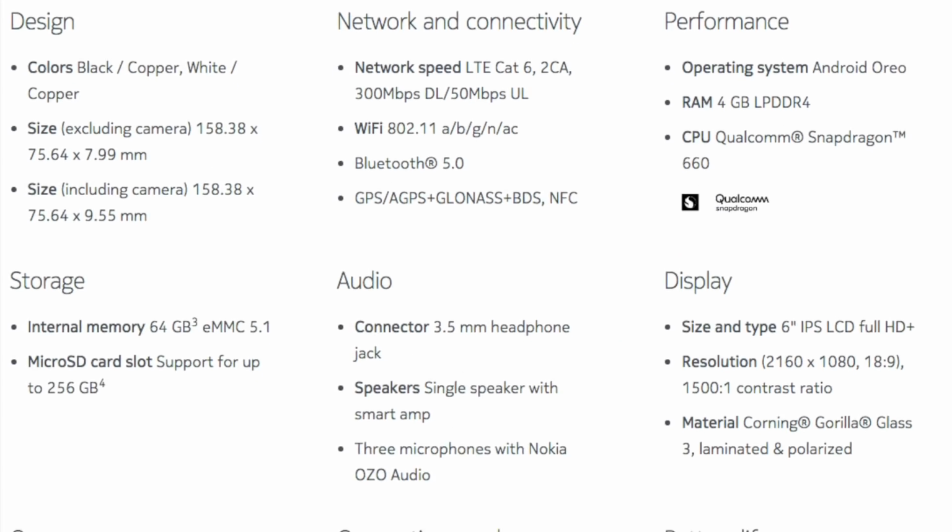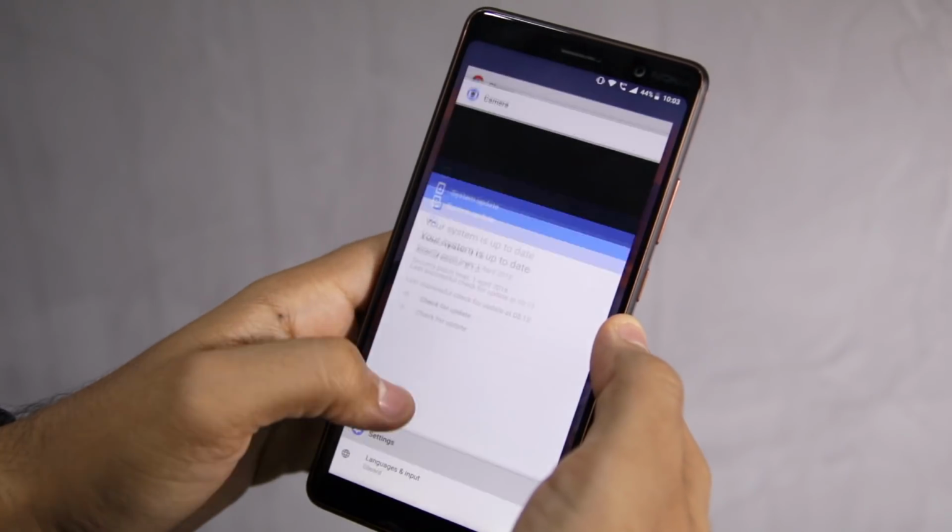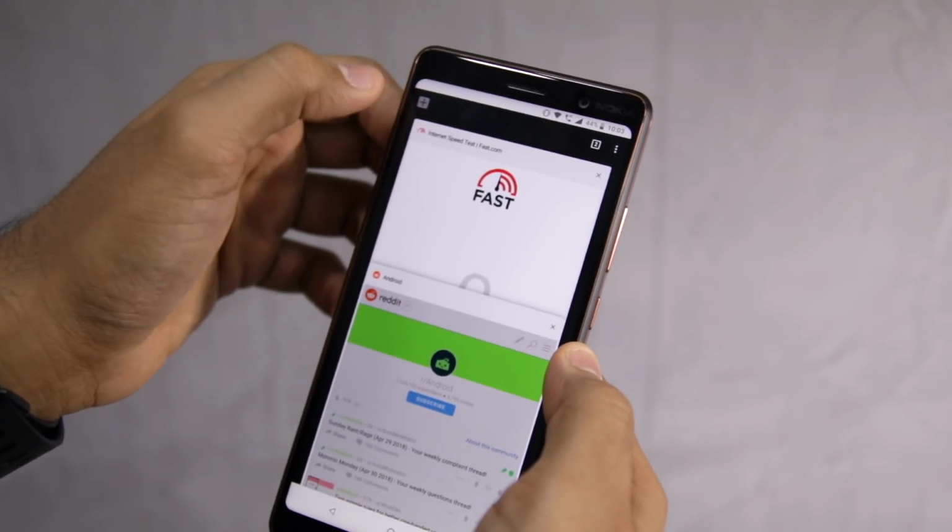Stock Android experience is complemented by the excellent internals of the Nokia 7 Plus. This includes a Snapdragon 660 chipset, 4 GB of RAM and 64 GB of internal storage space. This is more than enough to ensure that the handset offers a flagship-like experience in terms of day-to-day use. Now, coming from a Pixel 2 XL, I did not notice any drop in performance. Yes, certain applications did take slightly longer to load, but that difference is not going to be noticeable unless you come from a high-end flagship phone launched within the last 6 months.